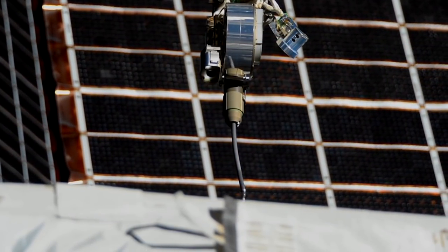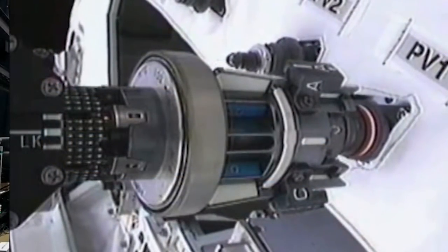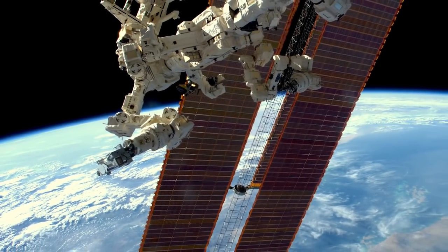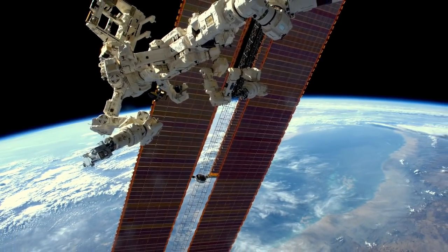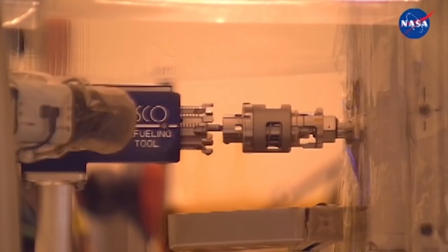We've also used the robots on the space station to do some of the more repetitive or dangerous tasks that astronauts shouldn't be doing, like going outside the space station to look for ammonia leaks. Robots are very good at moving in fine, delicate positions, moving back and forth, doing those sorts of tasks that would be challenging for humans to do.